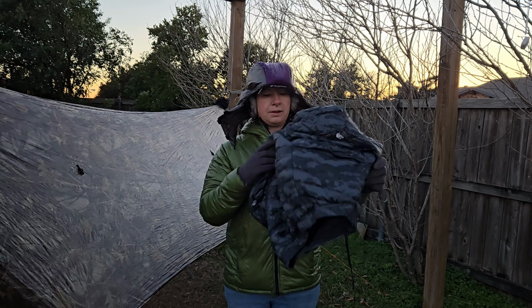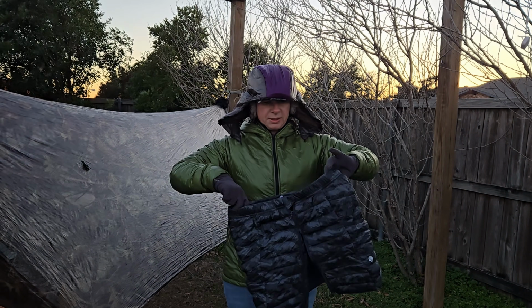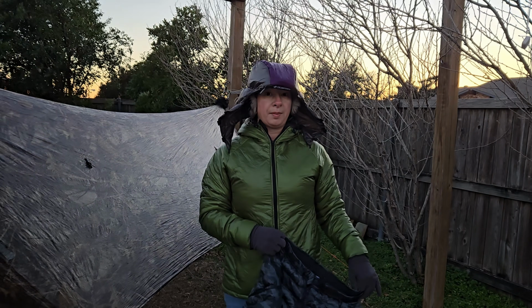Also, I love this down skirt. I like to wear a down skirt because we've already talked about my cold behind in the previous video.